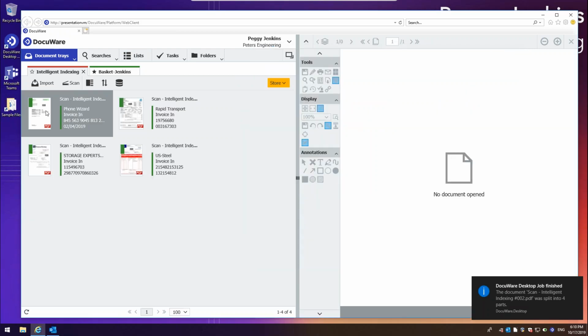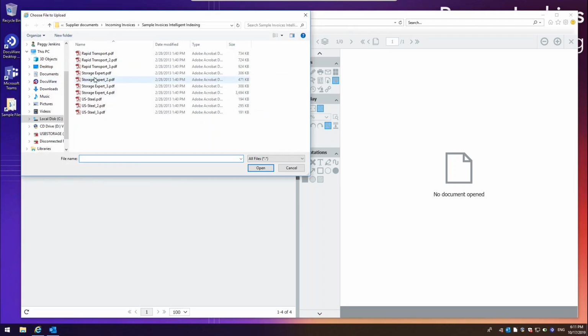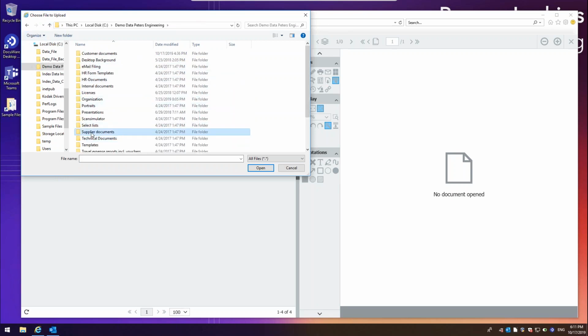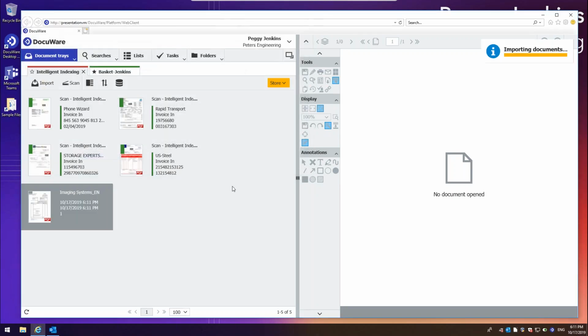Now you notice here is the intelligent indexing. The intelligent indexing has processed these documents and extracted all of the index information. If it was the first time I had seen a document, the bar would be red. And I'll just go ahead and import another quick file here so you can see how that would be red. So let's go ahead and get a document here, one that hasn't been brought into the system before. So there's one that's going to turn probably red or yellow.